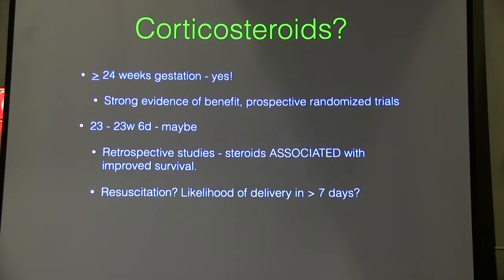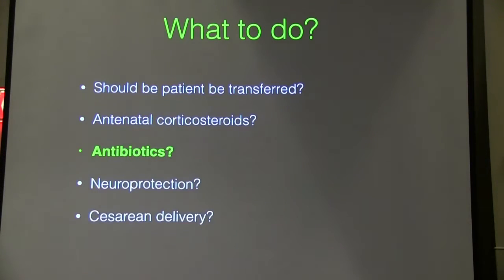We consider it. There's lots of counseling. It depends on whether mom and dad are going to opt for resuscitation or not, and it also depends on how stable the patient is. But at 23 weeks, I'd say the answer is maybe. It depends on your counseling and clinical situation. And generally, at 22 weeks gestation, the answer is no, generally. There are some exceptions.